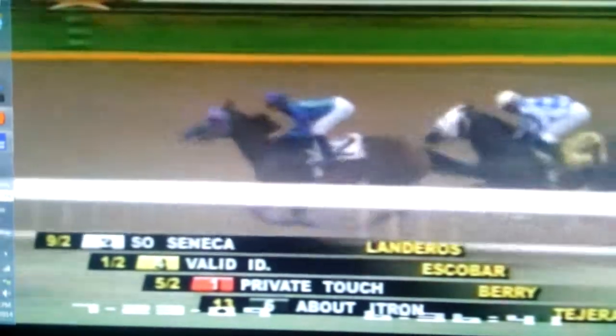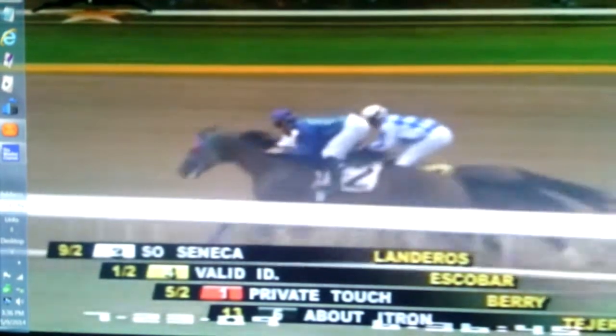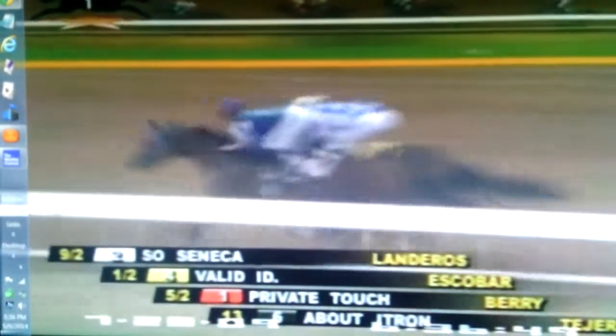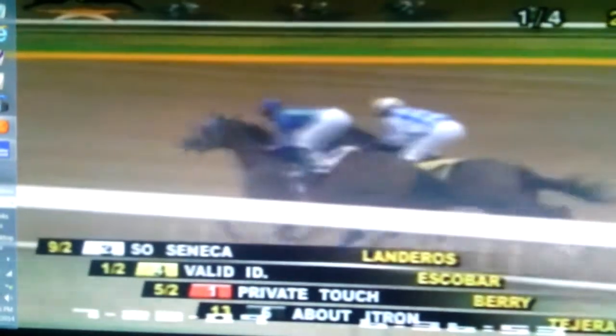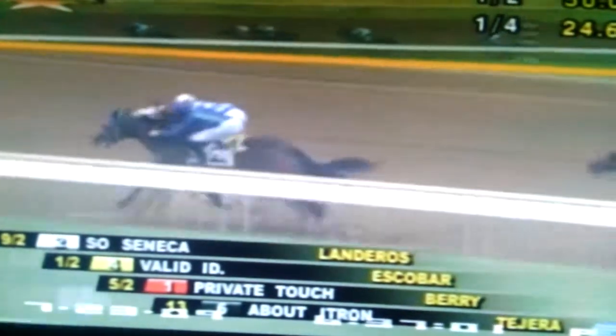So Seneca with 5/8 to go, leading reasonably by a half length. Valid ID looks full of run right there, just tugging the rider up on the outside in second, and now going to make So Seneca pick it up. They go in front by 2.5, Private Touch is third, About Itron fourth. Then the next pair, I'm Back and I'm Bad, shifting off the rail, is now being asked to pick it up. Valid Commitment is on his outside, and a gap of 3 to A Little Bit of Hope.